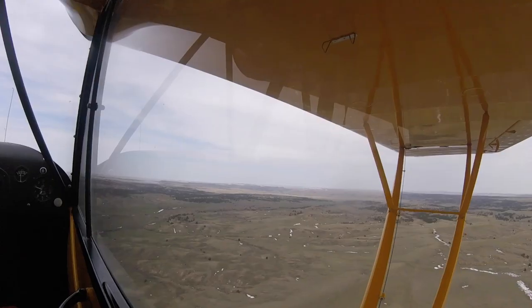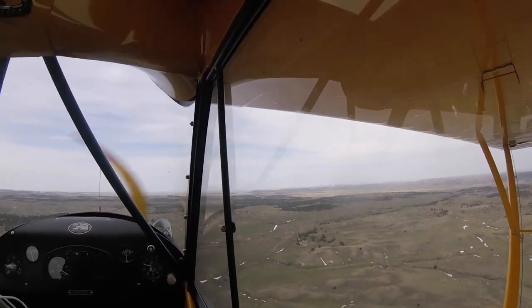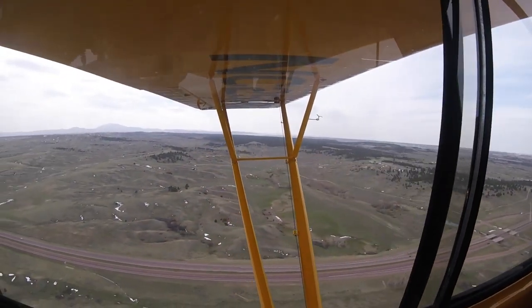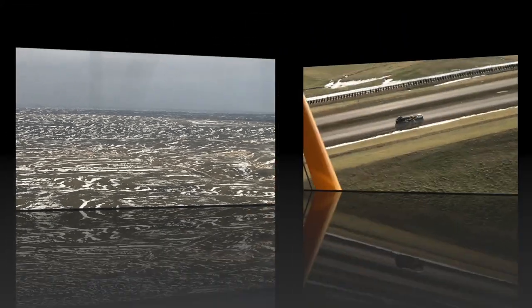After Douglas, I had about 2.5 hours of flying to make it to my final stop for the night, Sheridan, Wyoming. A lot of beautiful Wyoming country to fly over. Winter had not given up in Wyoming yet. This snow was just from a week ago.